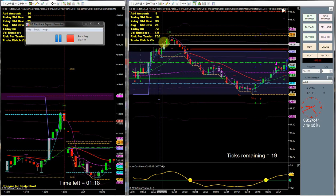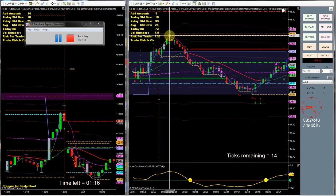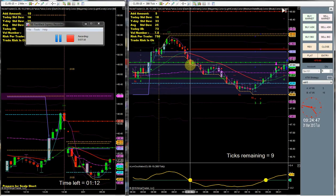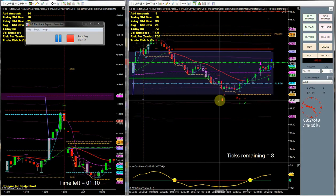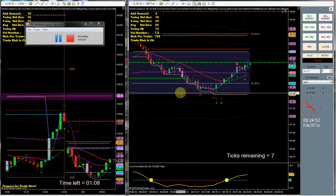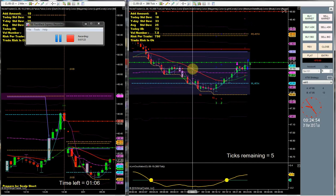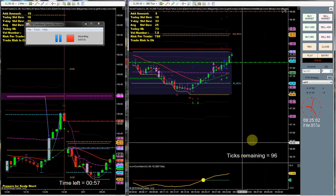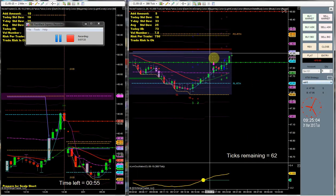And right here we had a higher high. Market came back down. I didn't take this trade. And it's possible to take a short right here. Actually, I did just take that short. Alright, hopefully we'll get a scalp trade here.